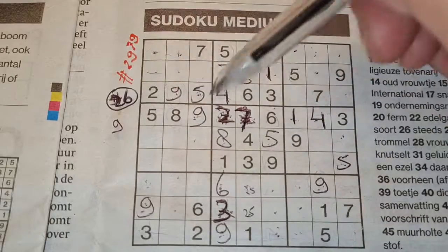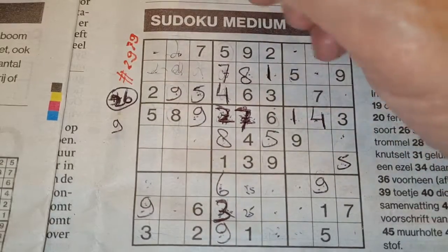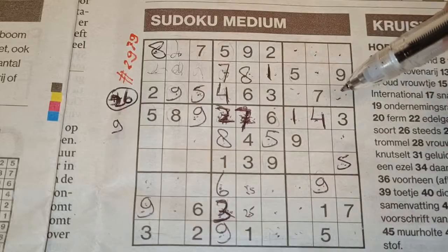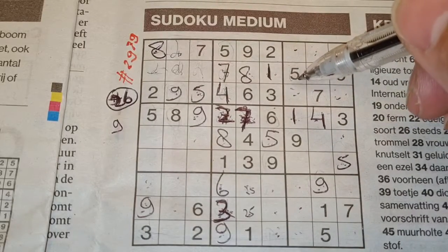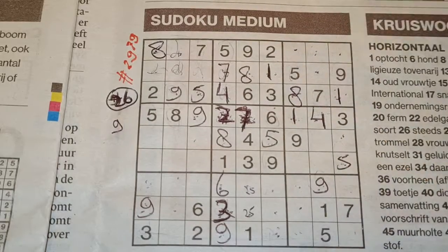One of the missing numbers in this big square is the 8. We see here an 8, no 8 in these 3 boxes. There an 8, no 8 in those 2 boxes. So 1 box left for the 8 should be there. 2 numbers left in this row, the 3rd row, for the numbers 8 and 1. We have a 1 here, no 1 there. 1 should be here, and the 8 goes there.